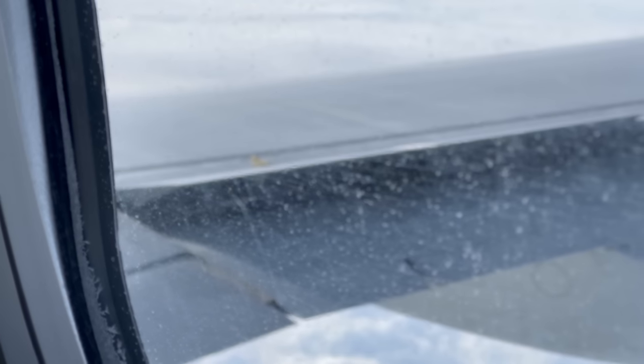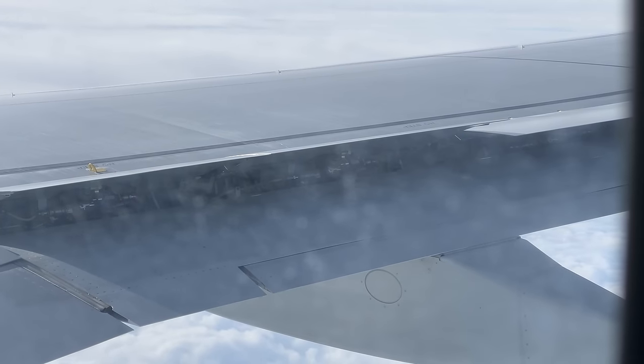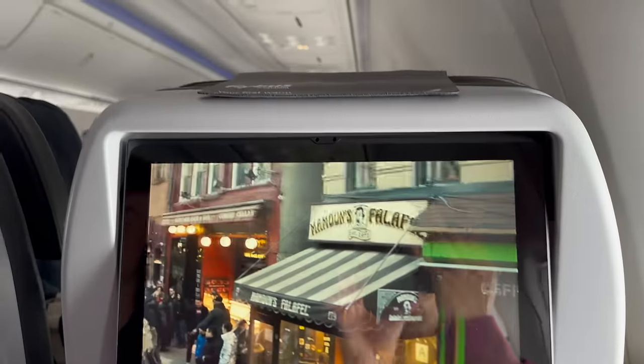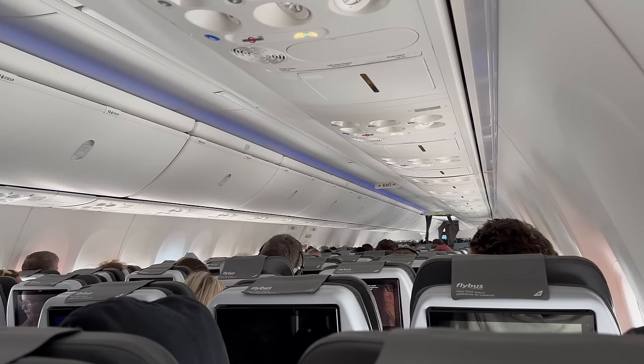We've now started our descent into London Heathrow, and I'll quickly conclude this trip report right here, right now. Our journey today started at Keflavik Airport. Check-in and bag drop were self-serve and pretty straightforward. Security took about 15 minutes, not too bad. Immigration, less than a minute.